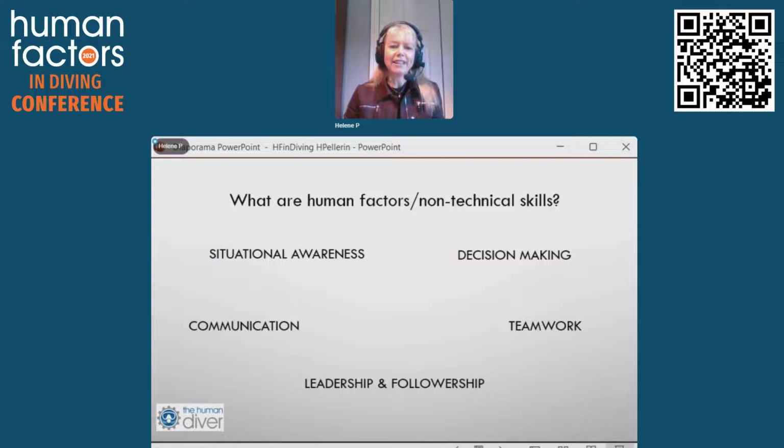Human factors are also called non-technical skills, and non-technical skills are in opposition to technical skills. In diving, that would be the control of your buoyancy, your position in the water column, how to handle an SMB, propulsion skills. It's important to remember that there's no relation between technical skills and technical diving and non-technical skills. So non-technical skills apply to all divers, whether they are technical divers or recreational divers. Human factors are numerous. Most often we can classify them under five important skills, which are situational awareness, decision-making, communication, teamwork, and leadership and followership.